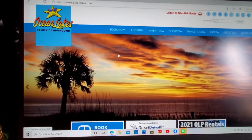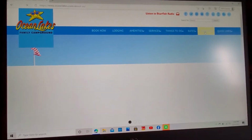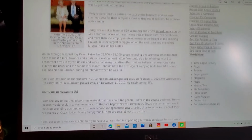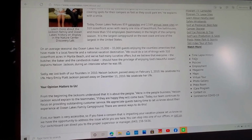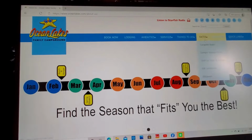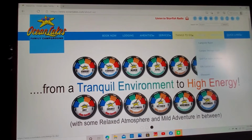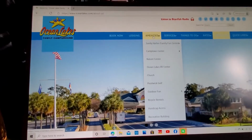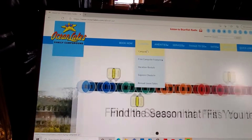Now we're at Ocean Lakes Family Campground. Now, like before, you can go to the About Us and go down to the history of the park. You can read this and learn more about the park. Another good thing is if you can find a little map of the campground. That can be good also, because it can kind of tell you what it might look like, the campsites and stuff like that.